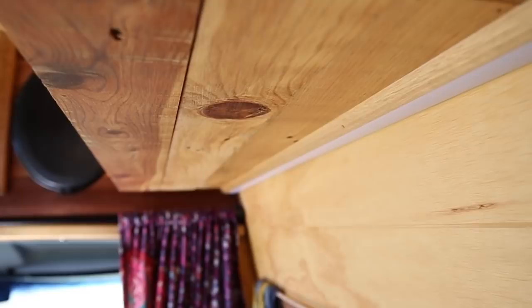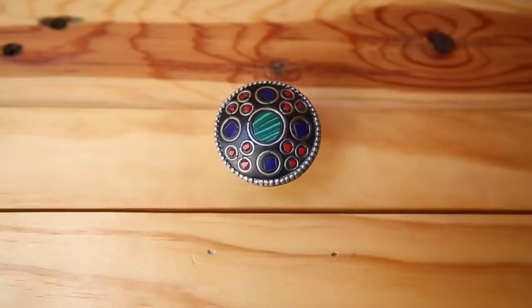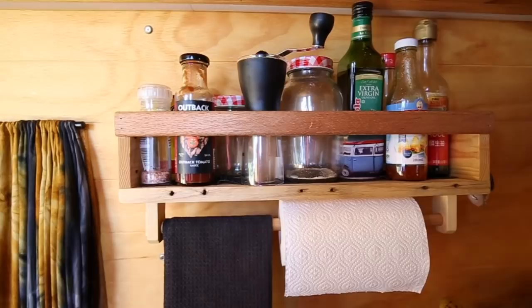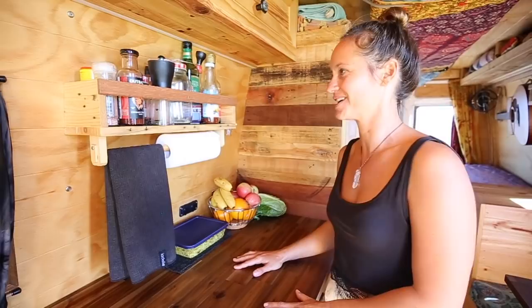I wanted to add a bit of character and sort of break up the timber a bit by using lots of different coloured knobs, which we found in a little shop in Port Lincoln, South Australia. So I really wanted to have a shelf here in the kitchen, which Charlie did for me reluctantly, because it was towards the end of the van build and I think he was a little bit over it. But I'm pretty sure he is happy as much as I am with the result.